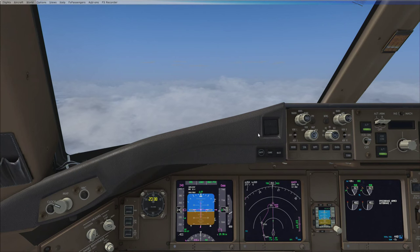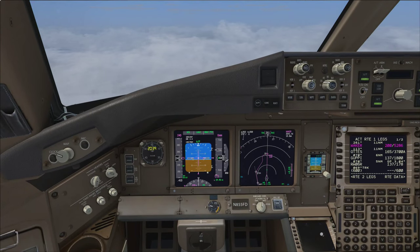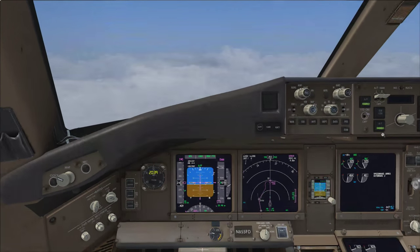About 10 miles out from that waypoint, so I'll go ahead and speed it up. I hope it drops down here. We got 200. So we got 10 miles to get down 40 knots.